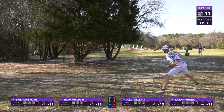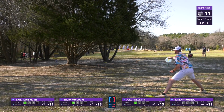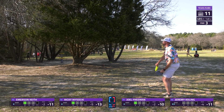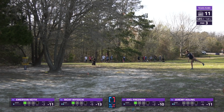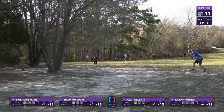But Emerson, I'm constantly shocked at what he's able to do. He sets the standard for other players, Ams, other pros, saying your size does not matter in this game. You look at Paige Pierce. I think it gives casual players, just regular players, a look at how it doesn't matter what size you are. If you work on yourself and your form, you can throw far.